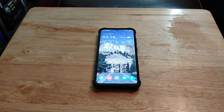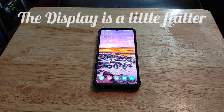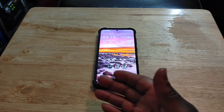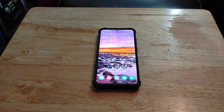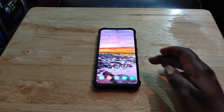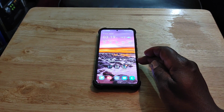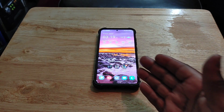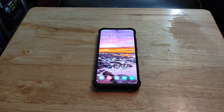All right. The next thing, the display on the S21 Ultra is a little bit flatter than that of this one. I mean a little bit, because I've never had any accidental touches on the S20 Ultra. None at all. They definitely chilled out with making it so curvy on this one. No accidental touches on this phone at all, so that's not a big deal.